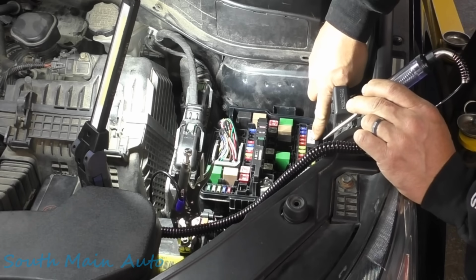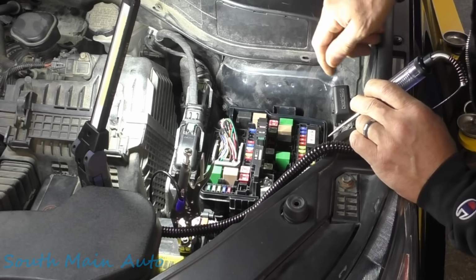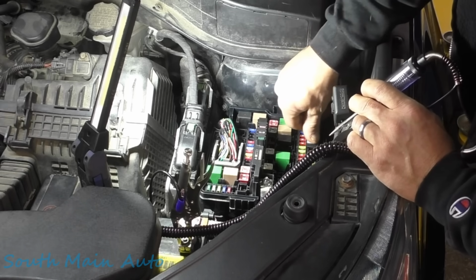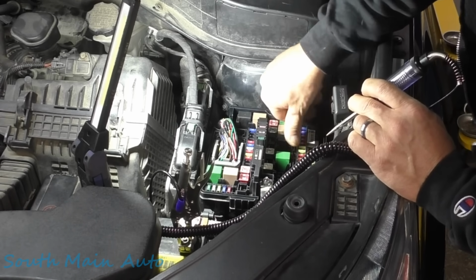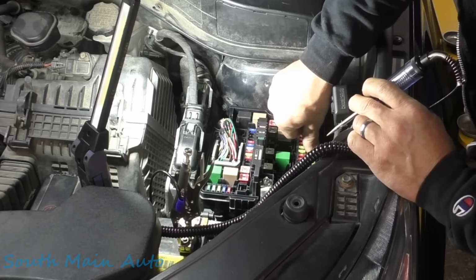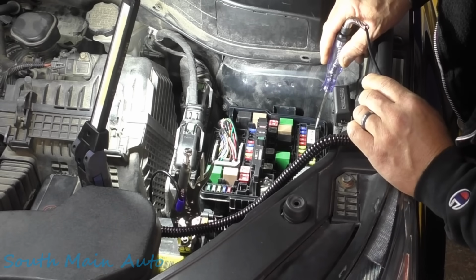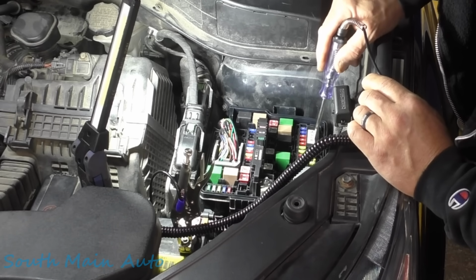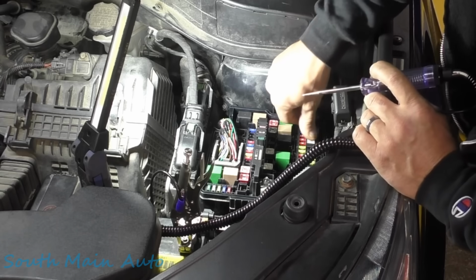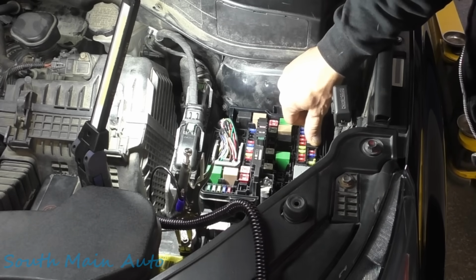Pushing on this EMS block is the trick. Man, if she only hit it a little bit harder, she would have got it. Pushing it here doesn't do anything. Okay. So clearly, we're dealing with some kind of connection issue because the vehicle should run when I do that.